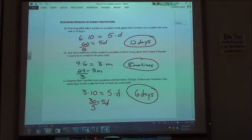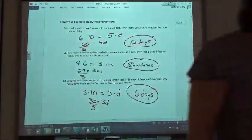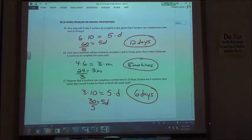All right, that is the end of chapter 5. It was fairly short. So hopefully something you can whip through pretty quickly.